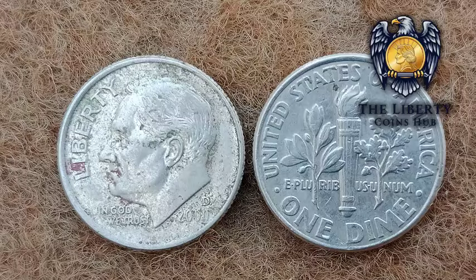Now, let me tell you about some of the other discoveries and the human stories behind them, because these aren't just valuable coins. They're life-changing finds that prove extraordinary opportunities still exist for ordinary people who pay attention.